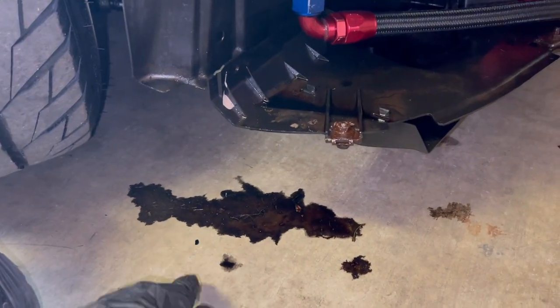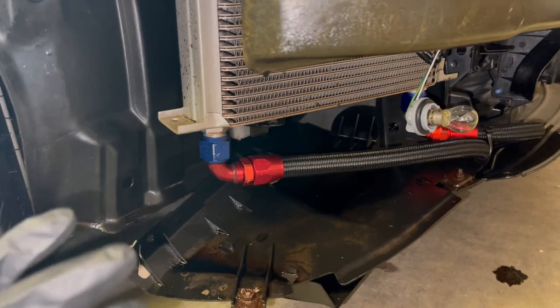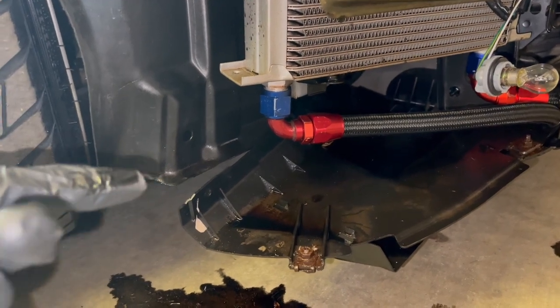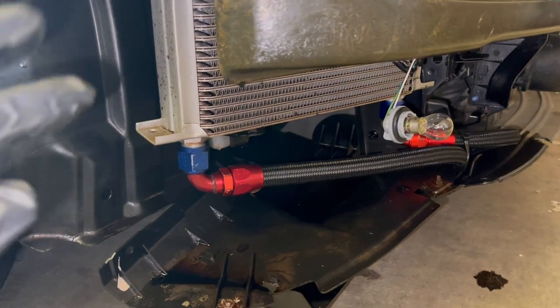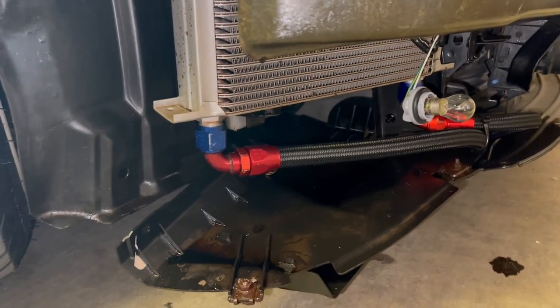That hasn't even started, so it's dripping from somewhere. There's a puddle right here, you can see that. Because I wanted to prepare for the Arizona heat, I ordered the Petit Racing oil cooler upgrade. Those are pretty expensive, a really nice kit. The kit includes all the hose and fittings all the way to the block.